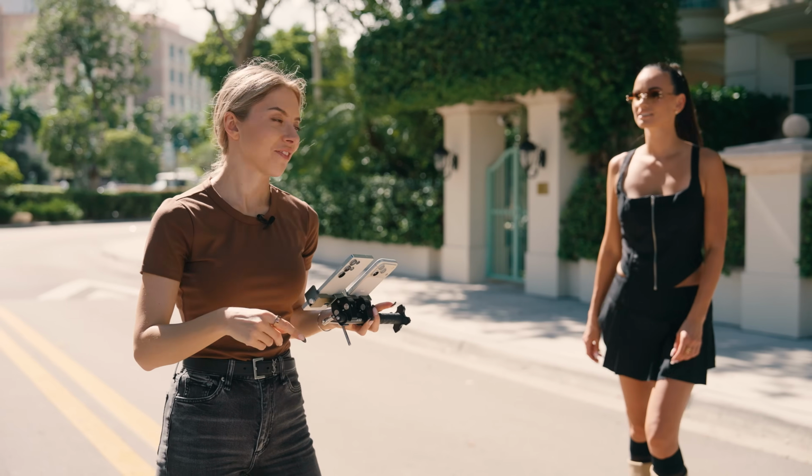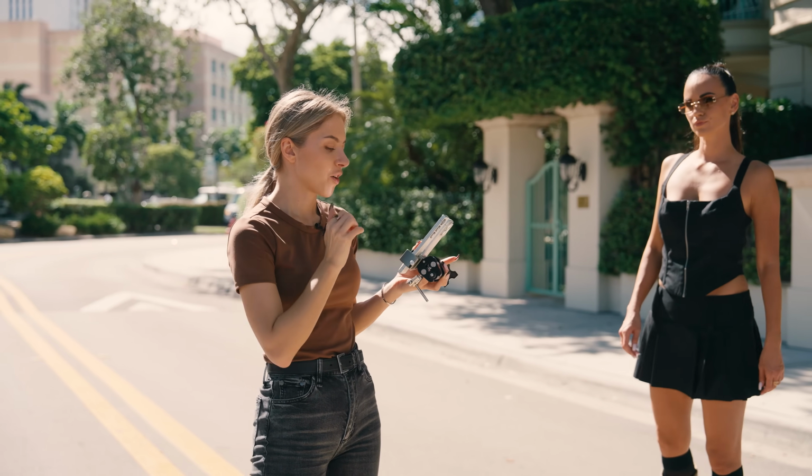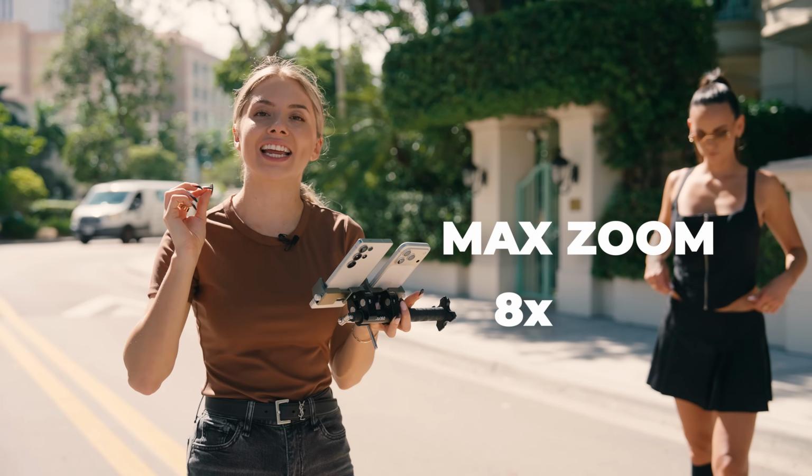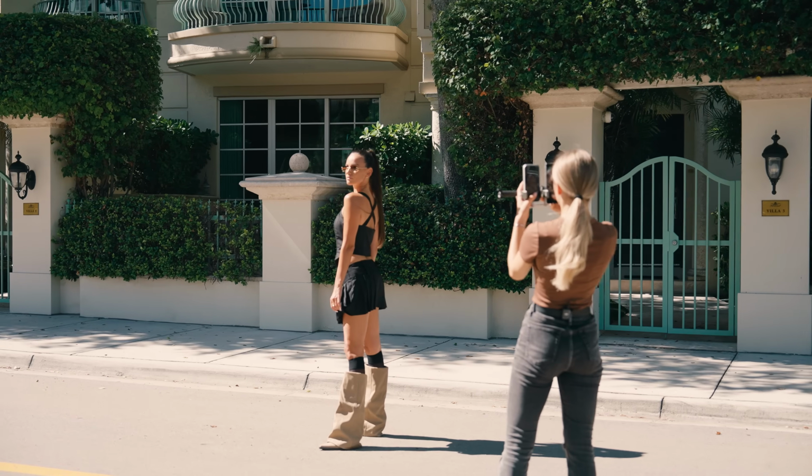Yeah. Now, let's test it out with the max zoom. So 8x and 10x. Look at me.